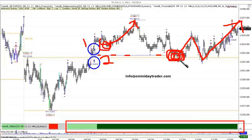So we're going to continue to take a look at that 30 area support. It may be up a little bit higher by now, up around 32. So we're going to monitor 32 overnight as well, and see if the market can break above 40. That's really the test at this stage of the game.